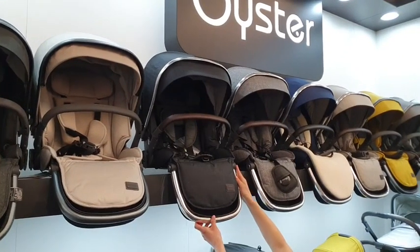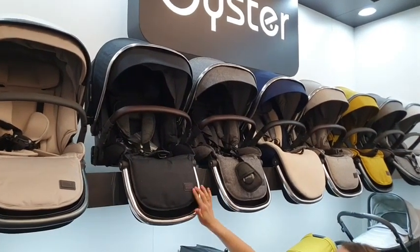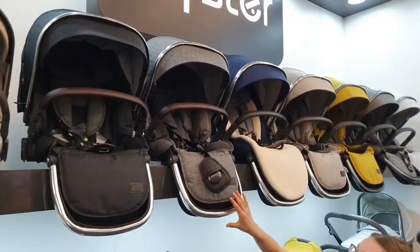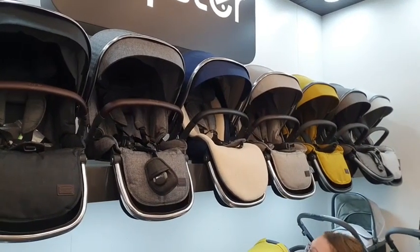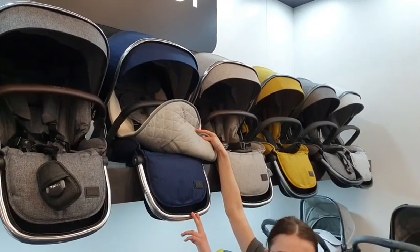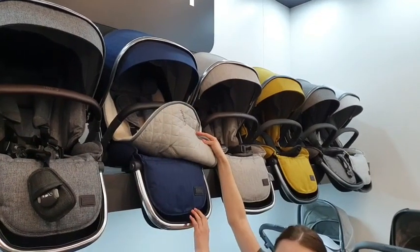This is your Caviar Mirror. So Caviar, which is the black on a mirrored chassis. You've got Mercury. It's actually lighter grey than the Pepper. Yeah, and it keeps that same herringbone design on a mirrored chassis. You've got, is this Royal Navy or Royal Blue? I'm trying to think. It's Royal Navy, isn't it? Royal Navy, it's called. Again, it keeps that same herringbone design.